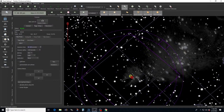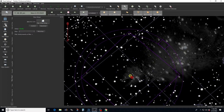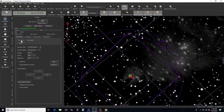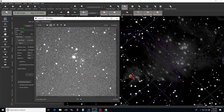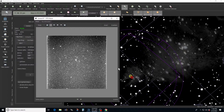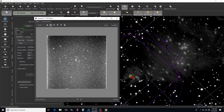Another 10-second exposure. The filter wheel is still on L. Go back to camera, take photo. It's exposed, counting down the 10 seconds. Downloading the image. I think this will be okay.